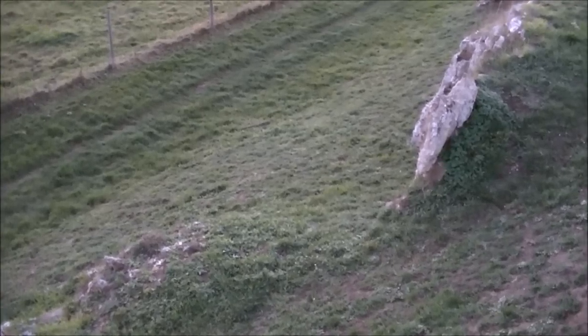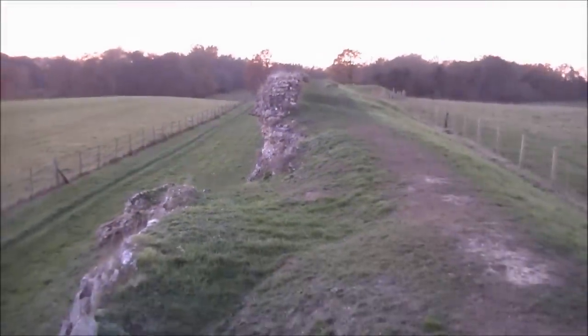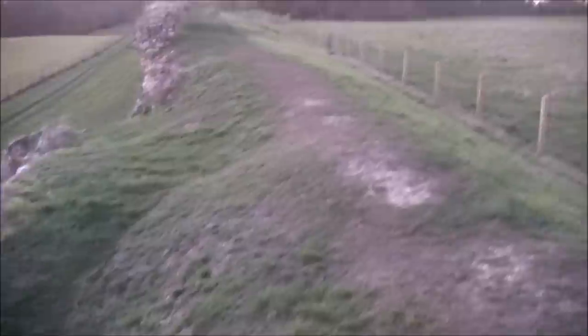and contour along there and then come back up there. Short little up and downer, but again it gets the legs working and makes it a little bit more interesting.